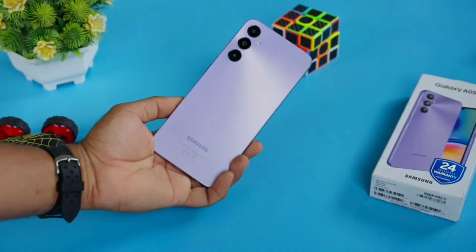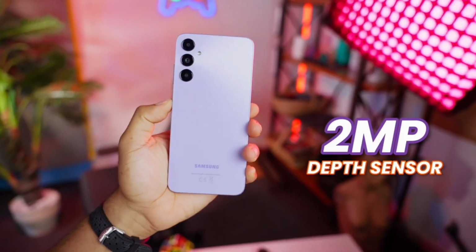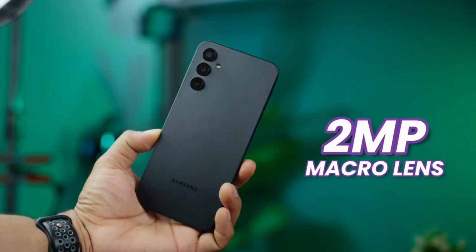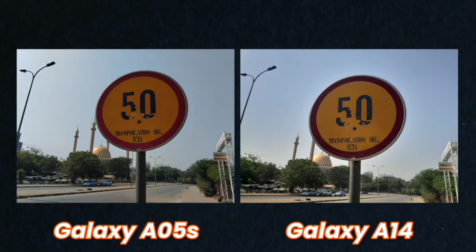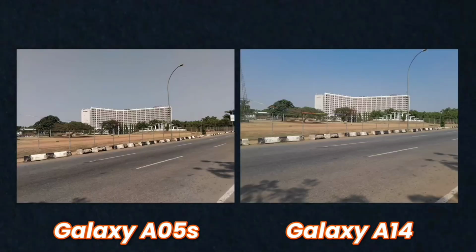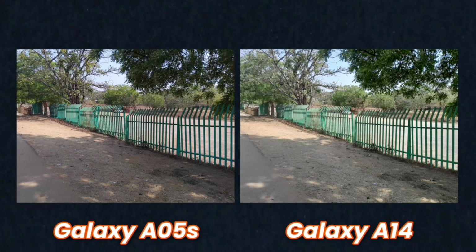So for cameras, we get a 50 megapixel camera, 2 megapixel macro lens, and a 2 megapixel depth sensor on the A05s. While we get a 50 megapixel main sensor, a 5 megapixel ultra wide, and a 2 megapixel macro lens on the A14. And they both have this 3-camera setup. So basically, it means that the A14 takes better photos. They also get a 30 megapixel front facing camera on both phones, and pictures on the rear cameras are good, but one is slightly better than the other, and that's the A14.